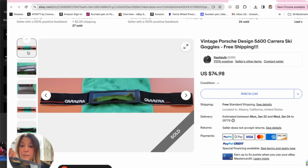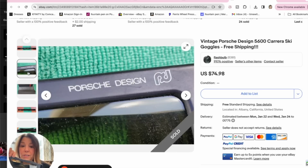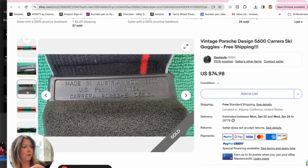Unbelievable. That's this Porsche design, same exact thing, made in Austria. I should look and see if that is the same. Oh, there it is. I see it. Yep, same thing. It's on the corner here, right there. Made in Austria, model 5600. Same thing. Pretty excited about this. Definitely going to list this. I feel like I'm at the thrift store, but I'm just in my basement.